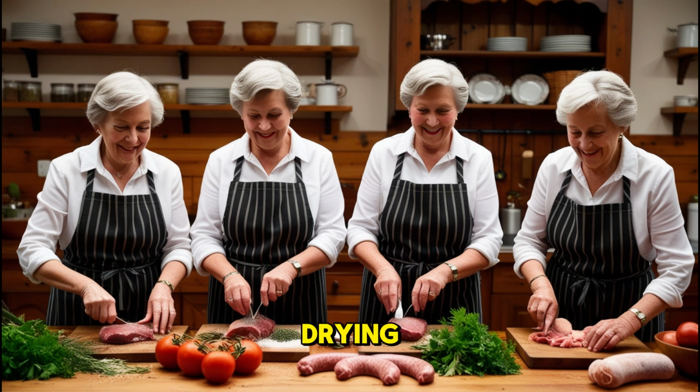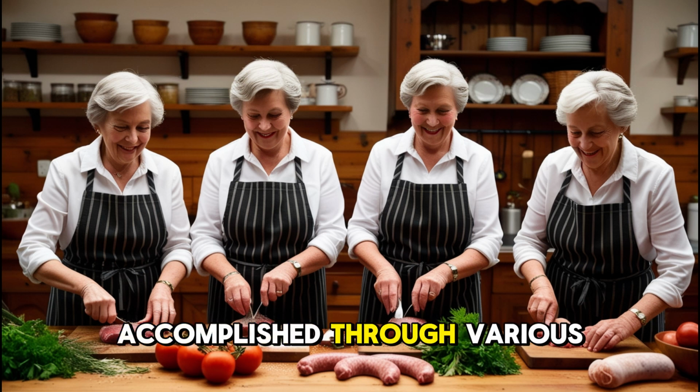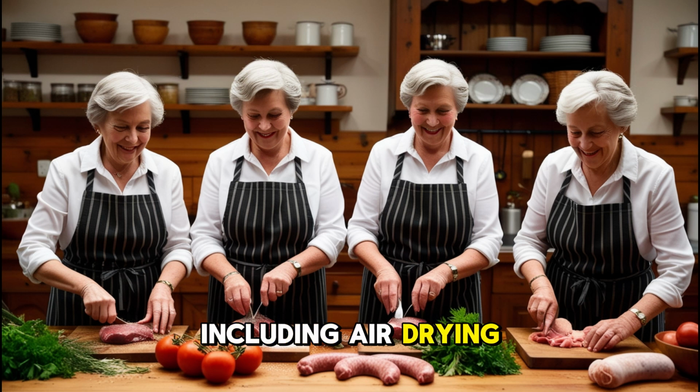Now let's explore drying, a method that preserves food by removing moisture, which prevents the growth of bacteria, molds, and yeasts that cause spoilage. Drying can be accomplished through various techniques, including air drying, sun drying, and using food dehydrators.